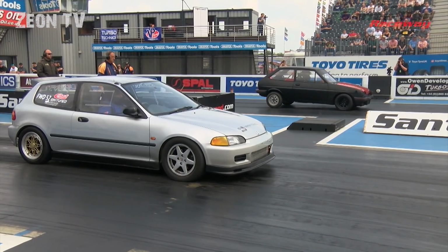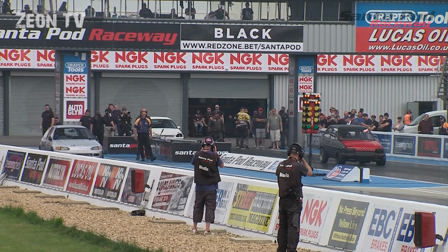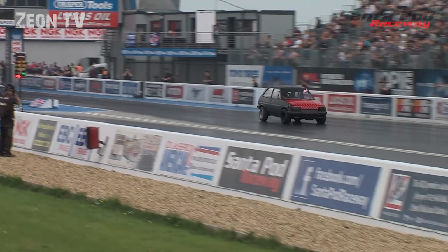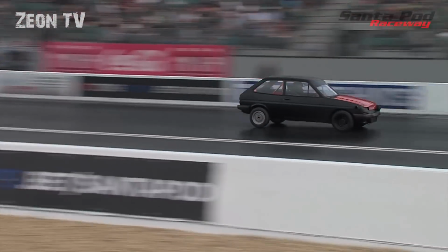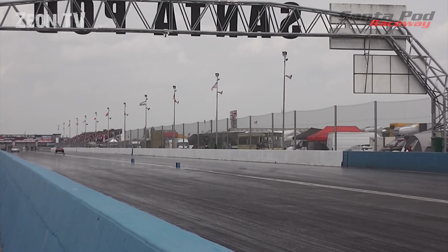And a lot of start line nerves on display. Ahmed Jamshid in the silver Civic launched before the green light. That's a red light for him then. Not surprising, a lot of drivers were gambling with the green light, considering the prize fund on offer here at SantaPod.